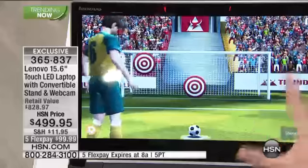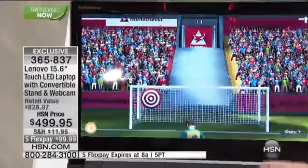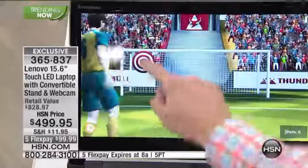Look at the images. This is one of the apps that I downloaded, and everything is so bright and so colorful. And you see how quick and responsive this is? That's a dual-core processor. I missed that one. But I'm also having fun just using it with touch.